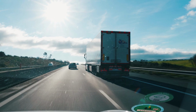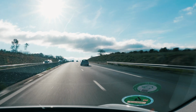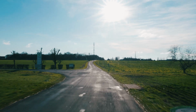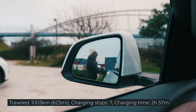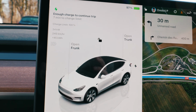The next leg was 226 kilometers and we arrived at the New York supercharger at 12%. It was the first time when we finally started feeling that we were going south. The sun was shining and our mood immediately improved. At this stop we charged up to 100% again in 36 minutes and moved to the last leg of the day.